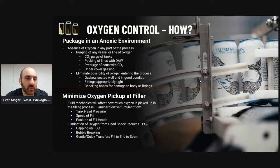Having a bubble breaker in place, bubbles on top of the foam can be a source of oxygen, and a bubble breaker will essentially break up those large bubbles and let any of that oxygen be released to atmosphere. And again, making sure that the transfers in the filler from the fill heads to the seamer are quick but gentle, where there's no risk of the can sitting exposed for a longer period of time, and there's no turbulence in that shaking of the can that can allow for oxygen to pick up.